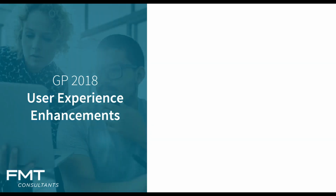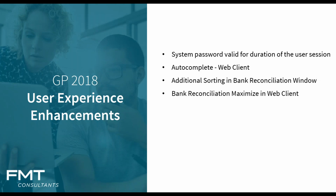So a couple more that we've got from a user experience enhancement perspective. System password is valid for the duration of the user session. So for you GP administrators or GP power users, you're probably familiar with the system password, having to enter that password every time you go to a system related or administration related menu item. And each time you access that menu item, you've got to enter your system password, which is a good thing. It's good to have that protection, but it got to be a little bit monotonous if you were hitting 4 or 5 different menu options, having to put that password in each and every time. So now as a system administrator, the system password is valid for the duration of the user session.